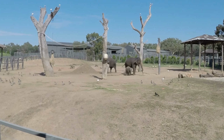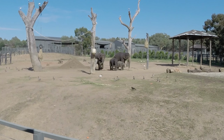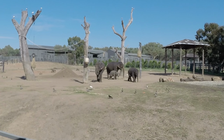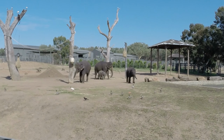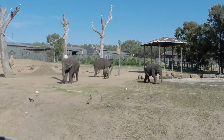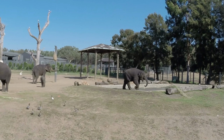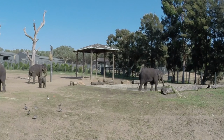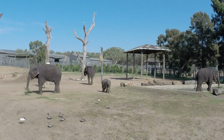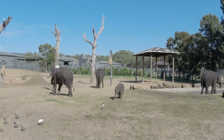Couple of babies. Probably a baby and a teenager. Oh, they're chasing the carrots. Of course the teenager has to run away. Baby's looking for the carrots. He found the carrot.